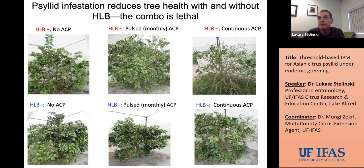Now, we infested those trees with various frequencies. The two pictures on the very left of your screen were just infested once at the beginning of the experiment for a week, and then those psyllids were killed. And they were infested for a week because we knew that if we had infected psyllids, which are on top, within a week we could infect those trees. So we let those trees become infected, and then we killed off those psyllids.